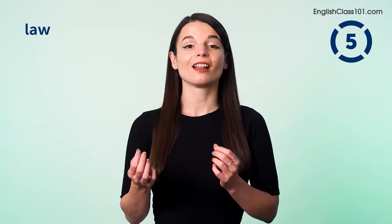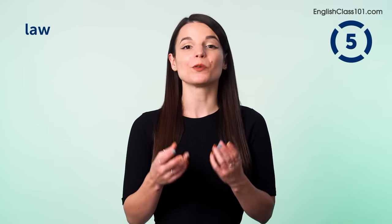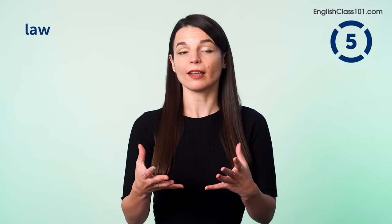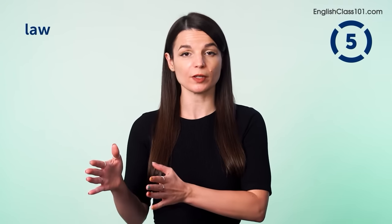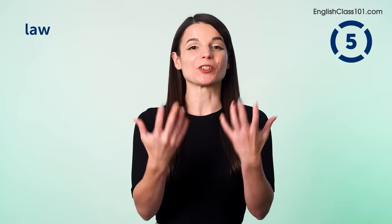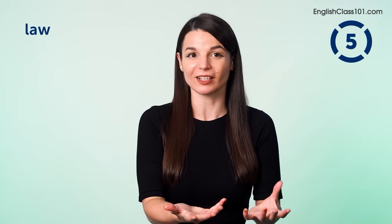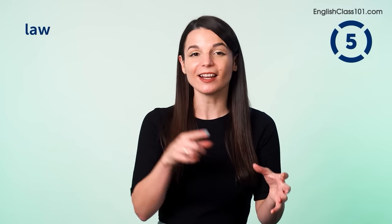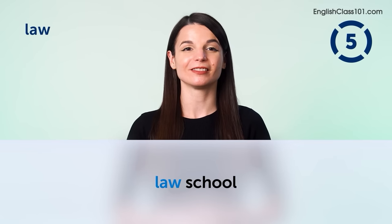Law. So, law can refer to two different things. Law can refer to a country or a city or a state's rules. Their formal rules are called laws. And when we go to school to study those things, because we want to become lawyers, we also refer to the study of those things as law. For example, law school.